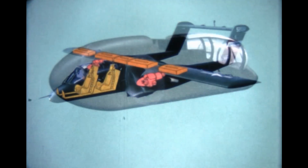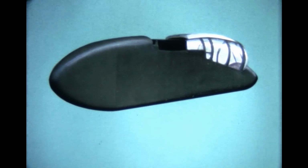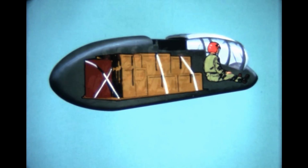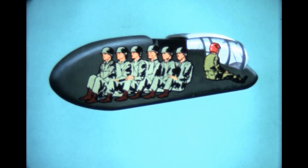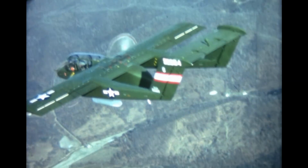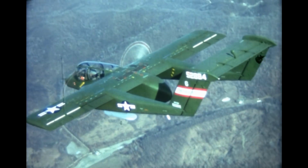For increased flexibility, the BRONCO's utility bay can carry up to 3,200 pounds of cargo, 6 combat troops, 5 paratroops, or 2 litter patients and a medical attendant. This space also can be used to install extra equipment for special applications. The aircraft's performance range matches the varied requirements of close-in support operations.